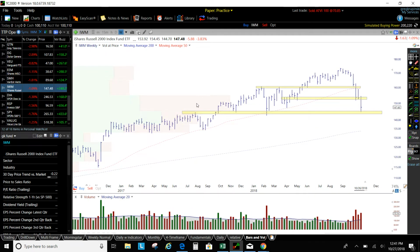It acted as resistance here back in the summer of '17, bounced off of that in November of '17, and turned into support. So what was resistance turned into support, and it came back to retest it successfully earlier this year. So now we're back at that area. I think this is a big area to watch in small caps. We'll see if that holds.